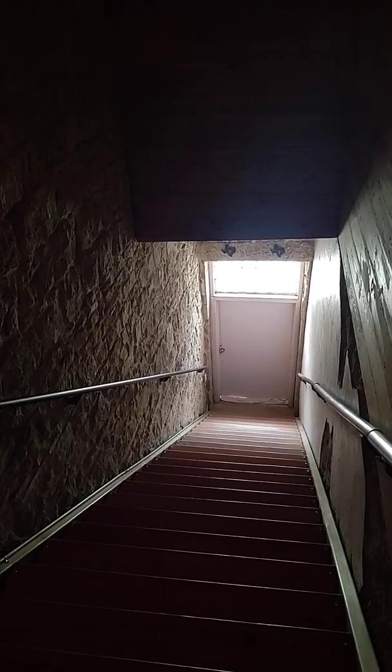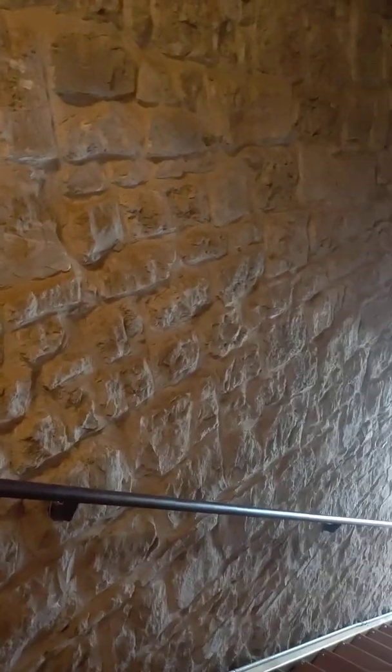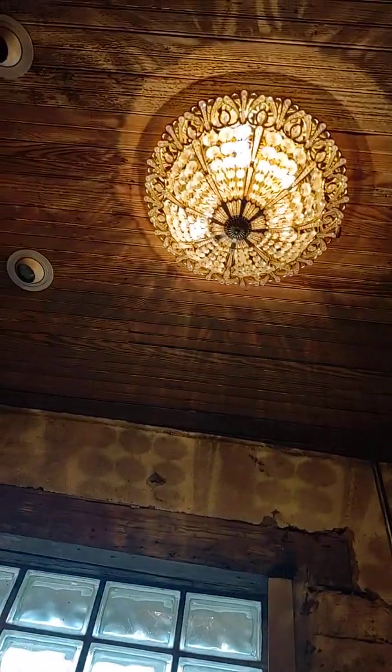Hey guys, I'm going to take you on a tour of the building here in Seymour, Texas. As you can see, it's got the cool exposed rock or stone and this neat entryway. It's got these beautiful chandeliers. That one's lit so you can see it. There's also one down there at the entrance.